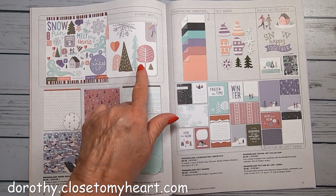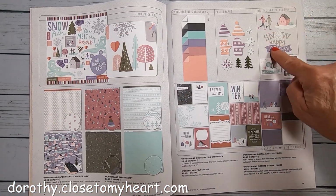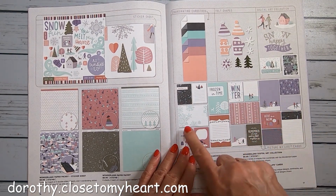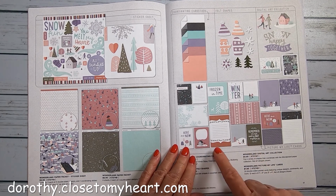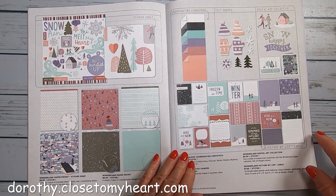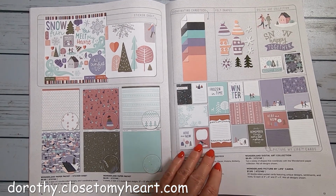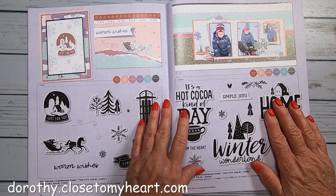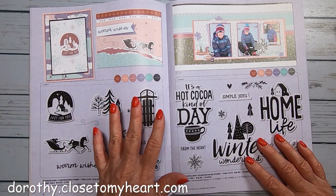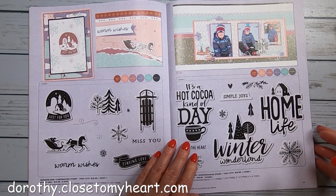beautiful colors. So here's the stickers and the coordinating cardstock and the digital art collection, and of course the wonderful Picture My Life cards. And look at these wonderful snowflakes. Just so pretty. And there's another kind of sweater pattern. And ice skating and building a snowman. So, so nice. And here is the card making thin cuts and the scrapbooking thin cuts and stamp sets.